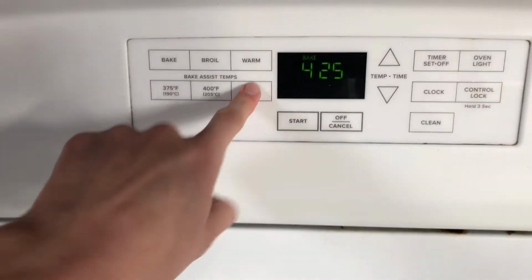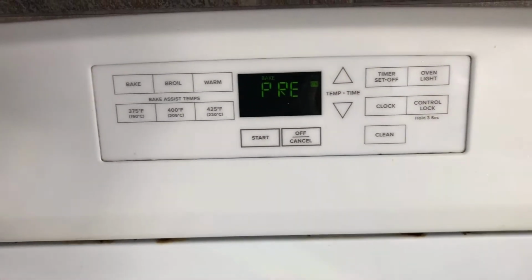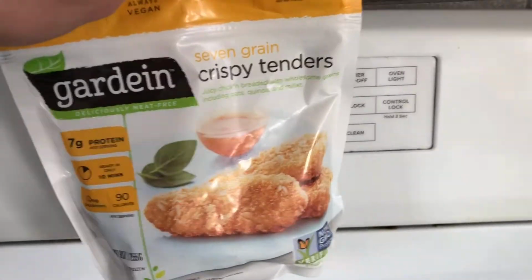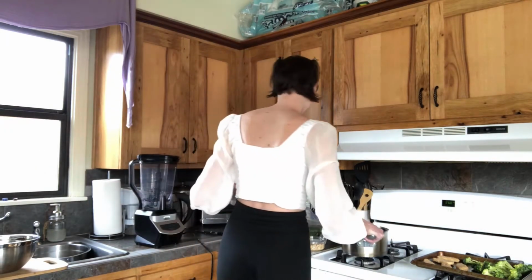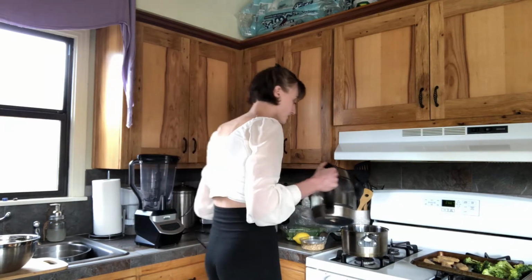Next, we are going to set the oven to 430 for the crispy tendies. The water is boiled, so I'm gonna get a pot and put that on the stove, and pour the hot water in.